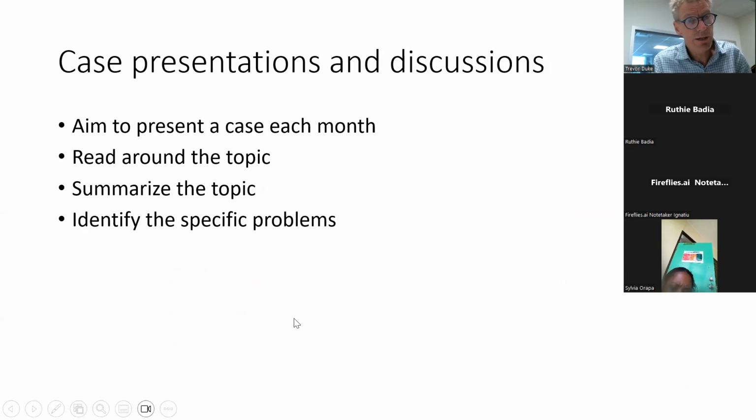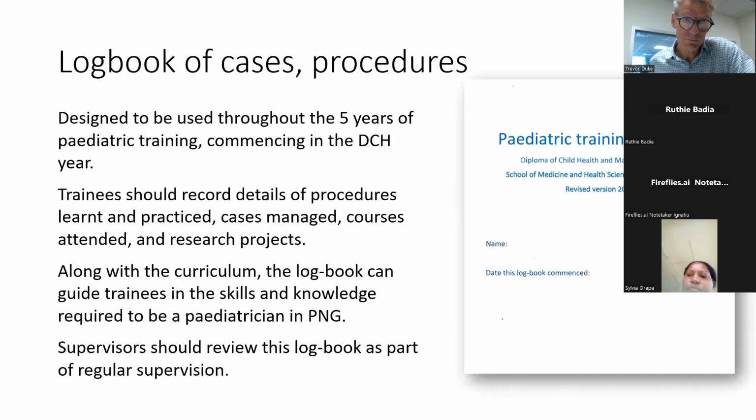I think all trainees should aim to present a case each month. You should present to your colleagues, to the rest of your unit, either at the M&M meeting or separate to that. And for that, of course, you've got to read around the topic and summarize the topic and identify the specific problems. And this is something that you should discuss with your supervisors. Some hospitals create that opportunity anyway. Each week there's a case presentation, but if your hospital doesn't do that, then maybe suggest to your supervisors that each week, or every month, you should have a case presentation where there's a discussion.